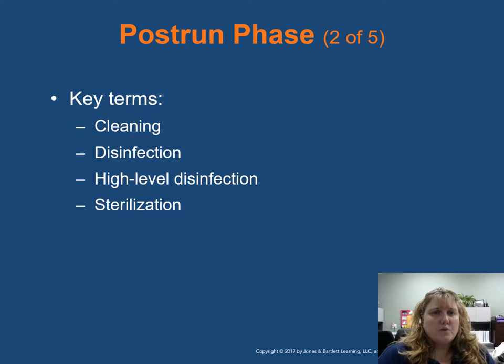Disinfection. It's really important to understand that disinfecting means that we're using a cleaning agent that's not meant to go on the skin. This is a disinfectant. We're trying to kill all germs, bacteria, viruses, whatever it may be. By disinfecting, we're getting rid of germs.